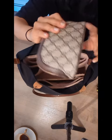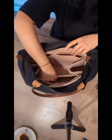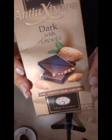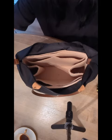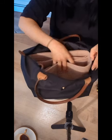And then I also have my makeup case in here. And then, I don't know, I have this thing here, almond dark chocolate. Gotta have this, you know, never know if you might run out of sugar at work or anywhere. And that's about it.